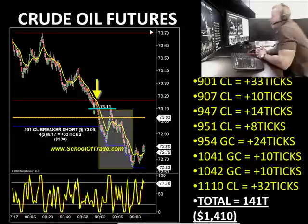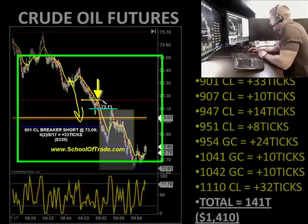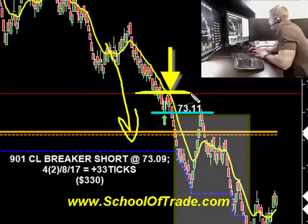We got started here at 9:01 here on the Crude, guys. First trade of the day, 9 o'clock on the Crude. 33 ticks we picked up here. So we have our trend being down. And of course, we mark up this red line here, right? This is an important red line here, about 73.18, 73.17.